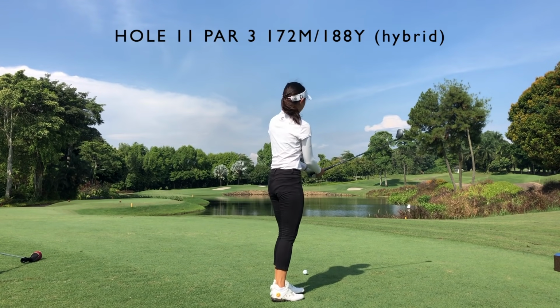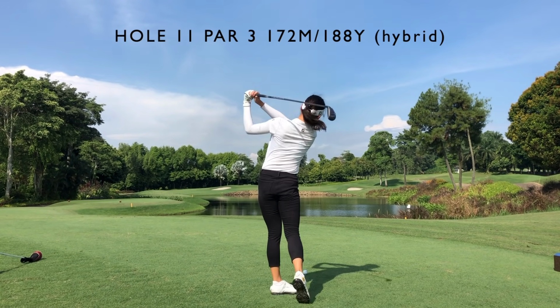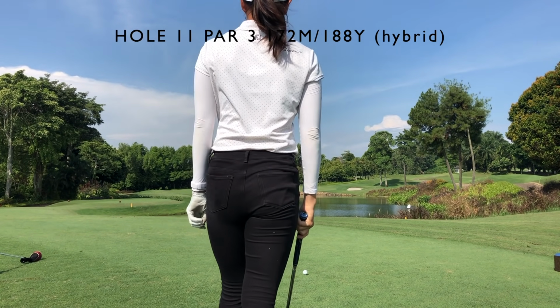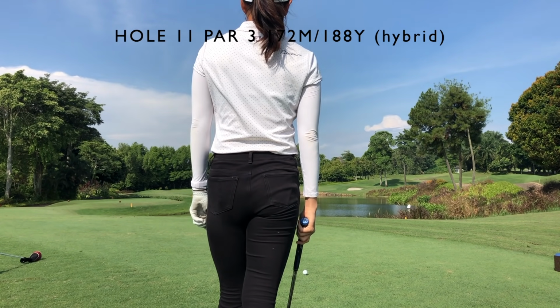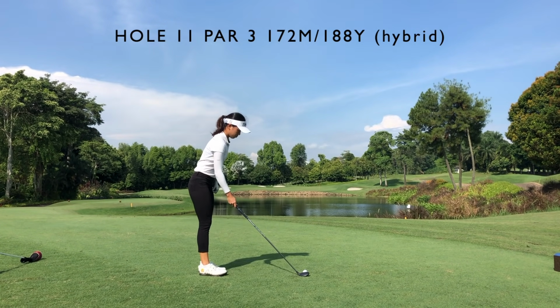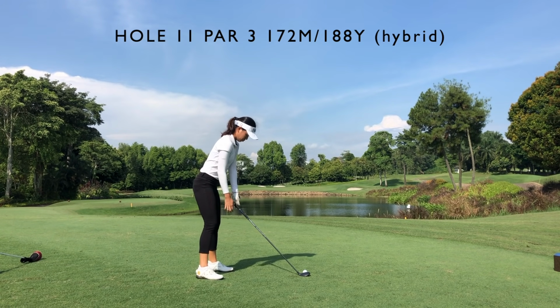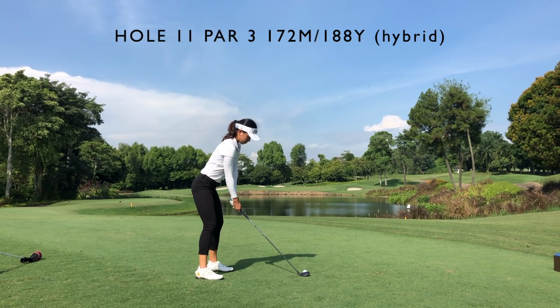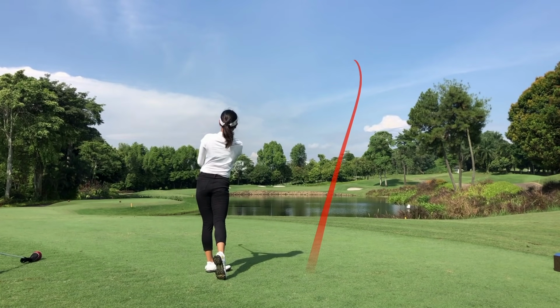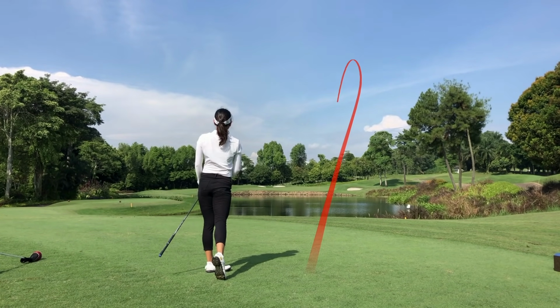So for this hole, it is 188 yards. The pin is in front. It is quite a bit of carry over that water. So this hybrid, I knew that I would have to hit a good shot. If I missed it, there is a chance that it's going into the water. So I'm actually playing my draw, which is quite odd on a hole like this with the pin tucked right. You would think that you would not want to draw. But because that is my natural shot, instead of trying to go against it, what I'm trying to do is play with it. And also I know that a draw is going to hit further. So if I hit a draw, chances are it's going to be a good distance.